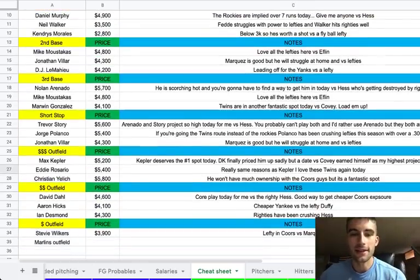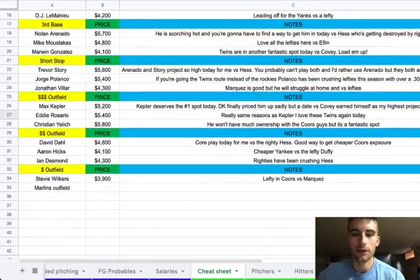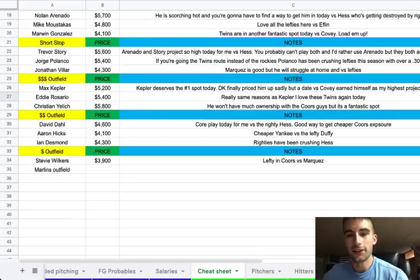And then in the high-priced outfield, Max Kepler deserves the number 1 spot today, 5,200. He's the number 1 projected outfielder in my model. And DraftKings finally priced him up to where he should be. We've been getting him in the low 4Ks for a while now, but they finally figured out that, hey, maybe he's good at baseball. So if you're going with the Twins route, I love Max Kepler today versus Covey.